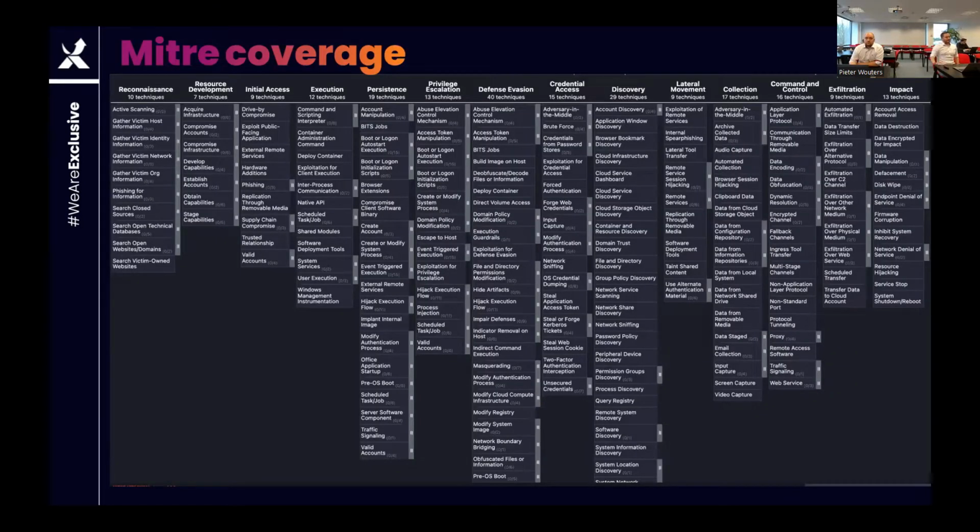So first, the MITRE coverage. Maybe you don't know the MITRE framework, so I'll do a quick recap. With the MITRE framework, we actually see different stages during the attack, starting from the recon and the initial access to the data exfiltration and the impact we have on that organization and everything in between.